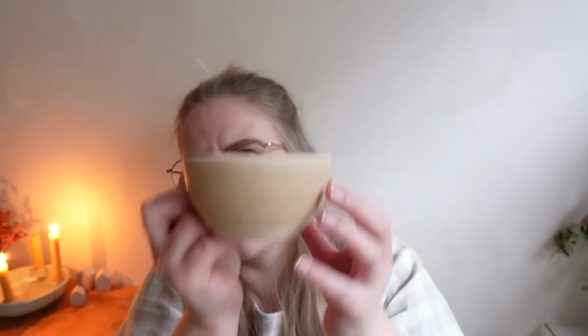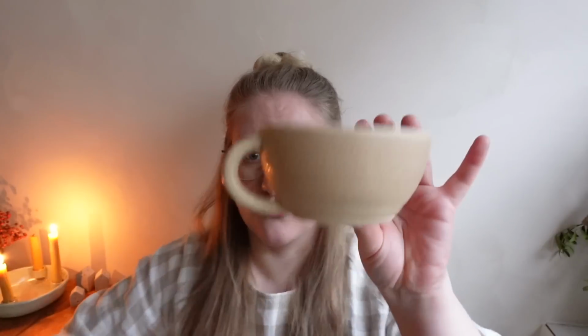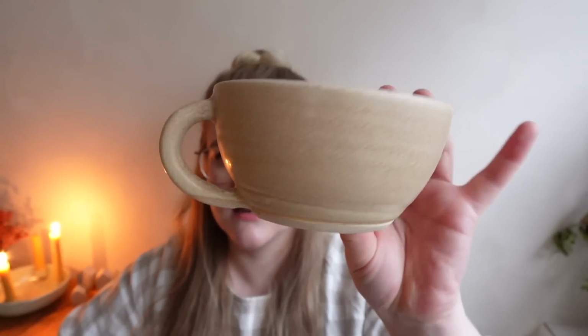And I think they are just perfect for curling up on the couch and having a big warm beverage in them. They are so beautiful. They have a handle and they just feel so nice when you have them in your hands. They are just very well made, made from stoneware and glazed in this beautiful warm beigey color that I'm trying to depict well here.